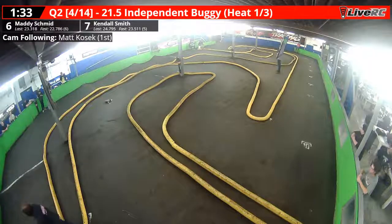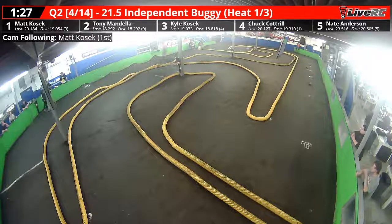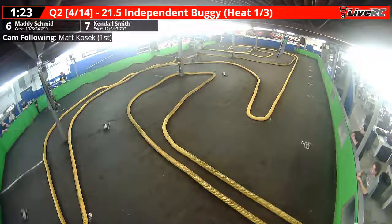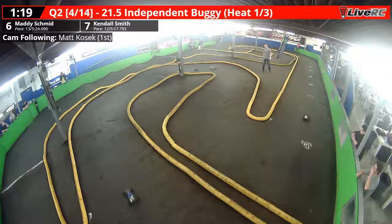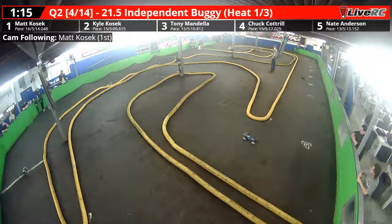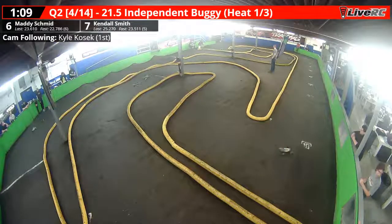Kyle getting it just a little bit too tight, trying to get his way by. It happens. Part of the learning process, working the traffic. Little bobble there by Matt Kosek. It's going to get interesting here. Tony Mandella with a rough lap, though, going to take him out of that fight with 1:20 to go. It's just the Koseks left. Good lap there by Kyle. So it's going to be Kyle and Matt, 7 seconds ahead of Tony, Chuck, Nate, Maddy, and Kendall.